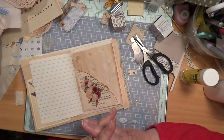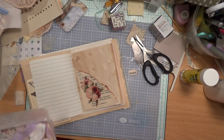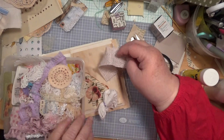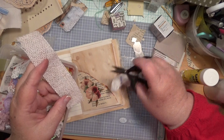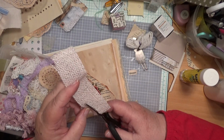What am I thinking? Something pretty and... I don't know, something. Bits in here. I like this. Oh dear, I do like this piece of stuff. I've got it in lots of things, haven't I? There's a bit of this. I might make a long strip of it this time for some reason. I might just make a little strip.